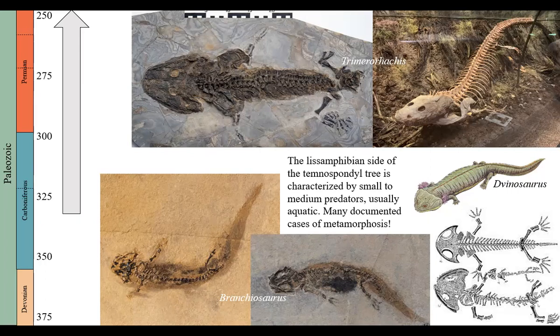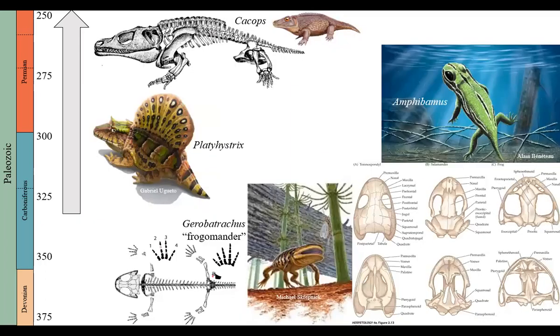Tremororhacus is a Permian animal. It's very famous. Its fossils come from Texas, and you find hundreds of them dead together, probably because their pond dried up, and they're all at the bottom, which is kind of sad. But there's lots of these amphibians living very aquatic lifestyles, even as adults. Here's some more diversity of these early ones.